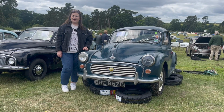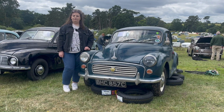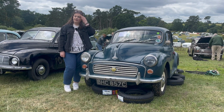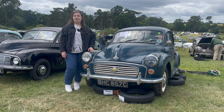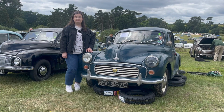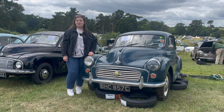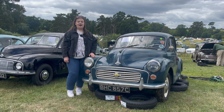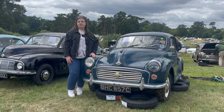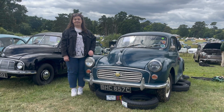Hi, I'm Becca. I've owned Lionel for 11 years this August. My dad bought him for me when I was 12. He's always had classic cars and Morris Minors, so he brought me up around them and in the classic car world. So when I learned how to drive, it was kind of just assumed that I would drive a Morris Minor. So I drove Lionel for 5 years, and I just find classic car ownership makes you very aware of the road and a better driver, in my opinion.